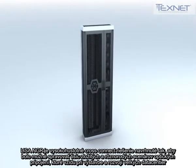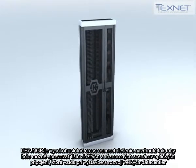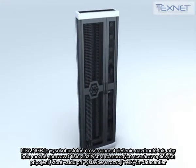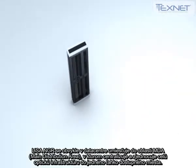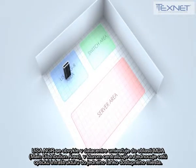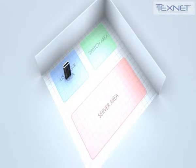The LiSA NGR is a high-density optical cross-connect designed to manage the thousands of complex and varied connectivity scenarios emerging from large and evolving data centers. Normally placed in the main distribution area of the data center, the LiSA NGR centralizes and consolidates the entire fiber optic infrastructure into one easy-to-manage location.